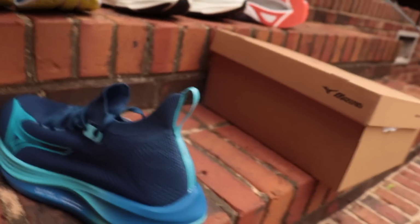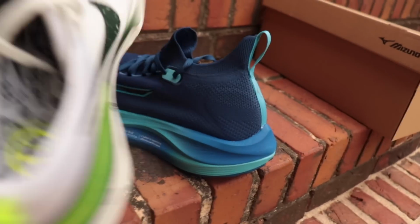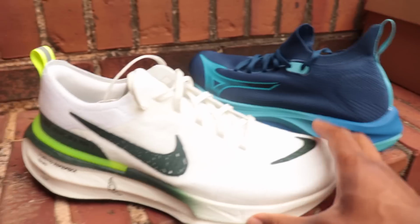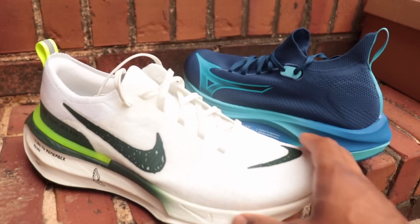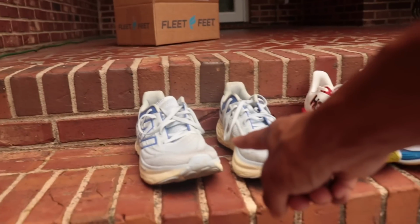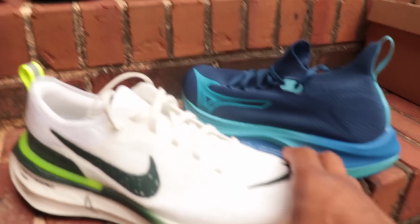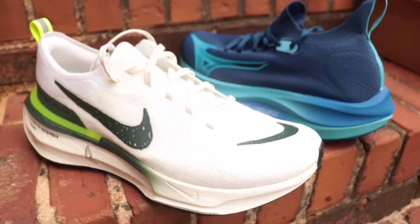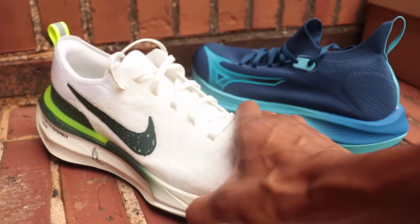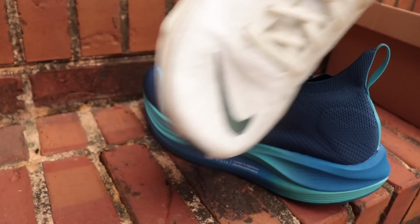And then another shoe I wanted to compare it against really quickly, Nike Invincible 3. This guy has the soft and bouncy ZoomX foam, one of the softest and bounciest foams in the game. 1080 V13 is soft but not so bouncy. This is both soft and bouncy. Yeah, it feels like the Mizuno is a little bit softer, but the Nike is giving me a little bit more of that bounce back, which I would expect.